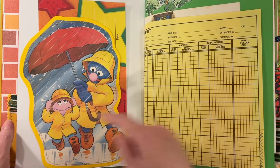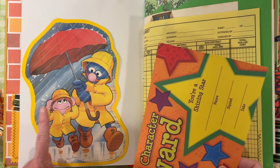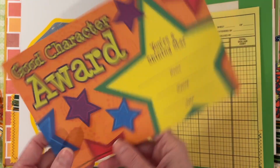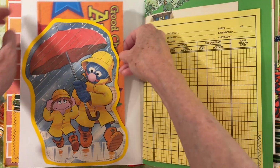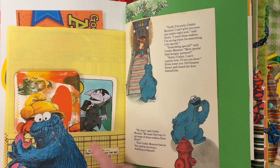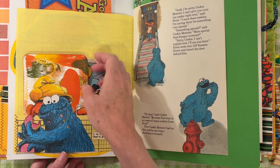Here is a large tuck spot with Grover and I don't remember. This might be Prairie Dawn. I get Prairie Dawn and Betty Lou mixed up. This is just a Good Character Award certificate. This is some vintage ledger, and I made it into a pocket, and here's Cookie adorning it. And there's a quote from one of his songs.